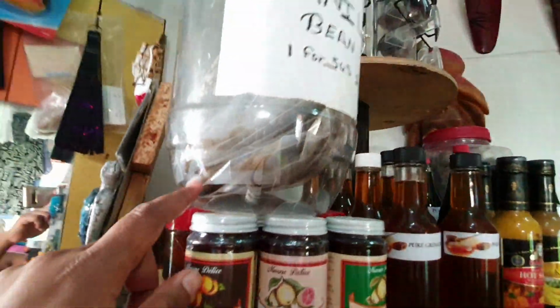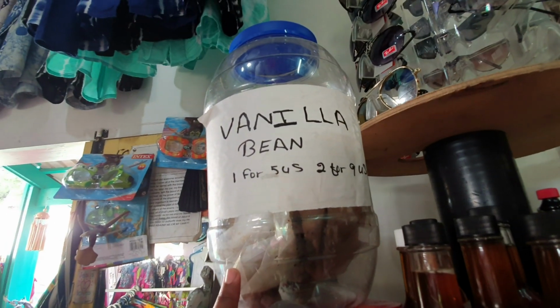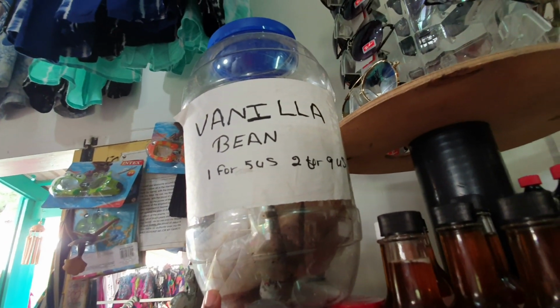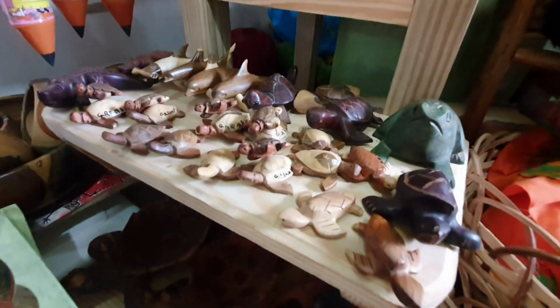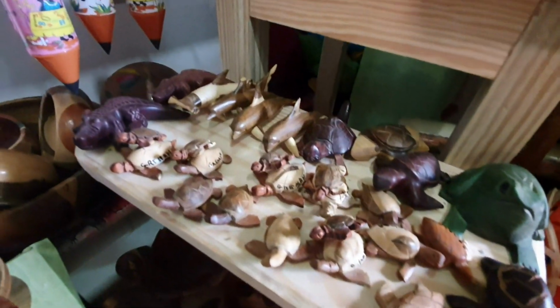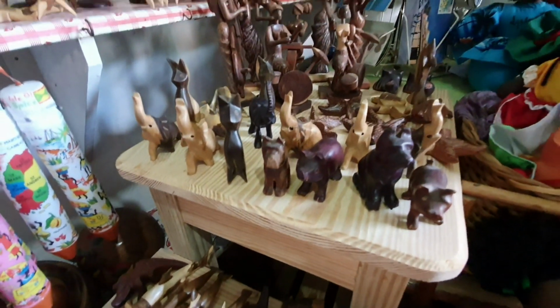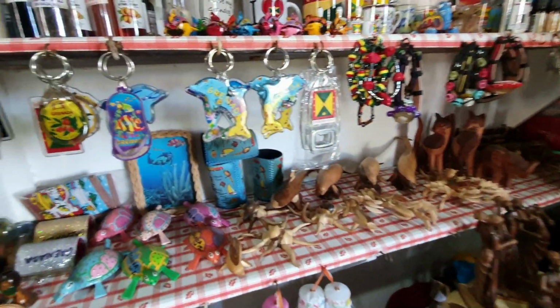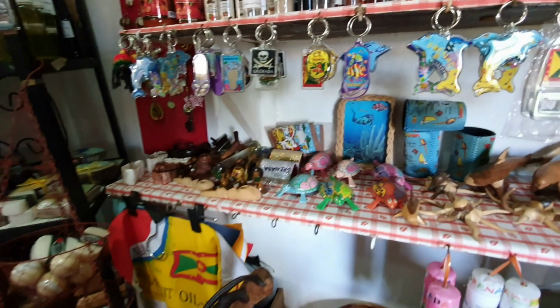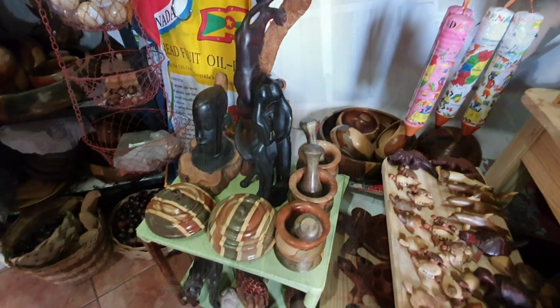In this she has vanilla beans. So it's for one for $5 US or two for $9 US. We are the underwater sculpture. Those are $20 EC. So for 20 EC or for 15 EC.